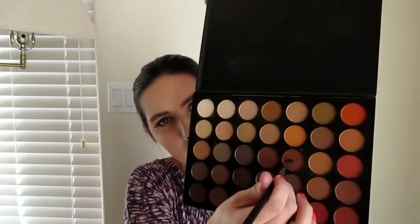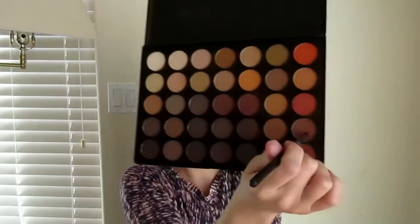I'm going to take my Morphe 35OM palette again, and I'm going to take this shade right here, and where's that shade? Right there. And put that on the lower lash line. And I'm using my M508 to do that. Now I'm going to contour my nose with the Hoola bronzer that we used before.